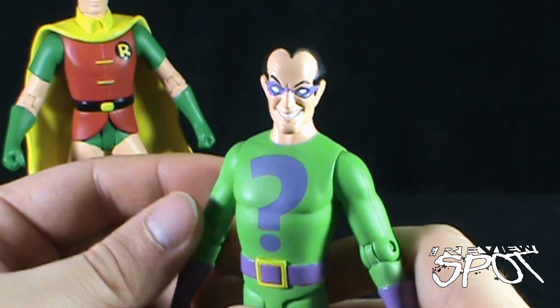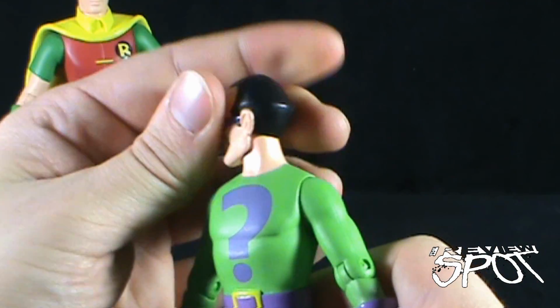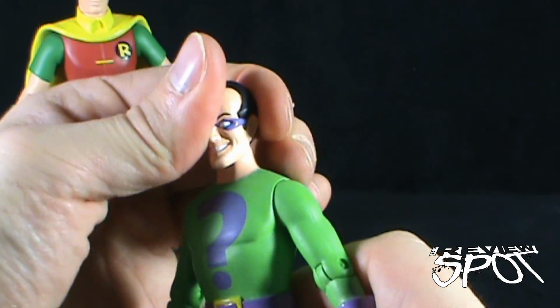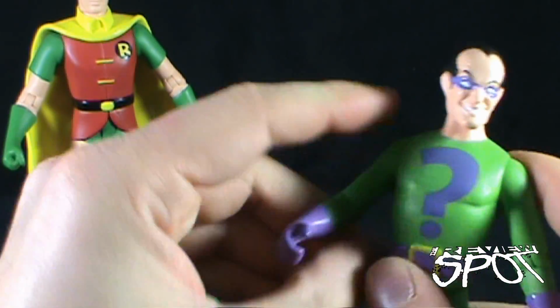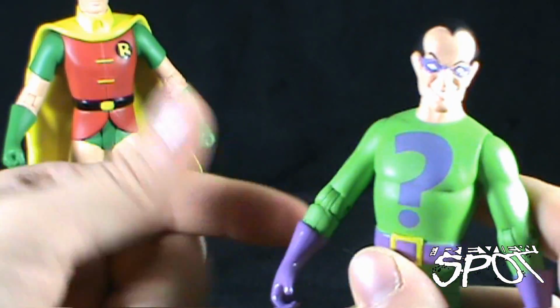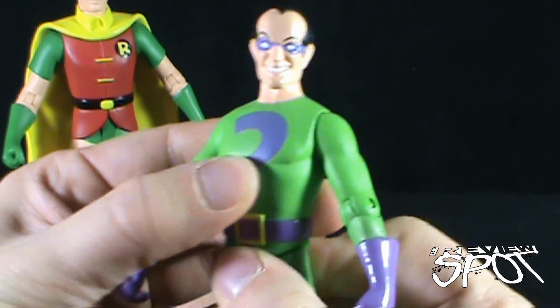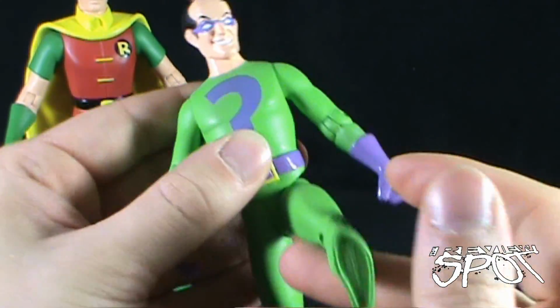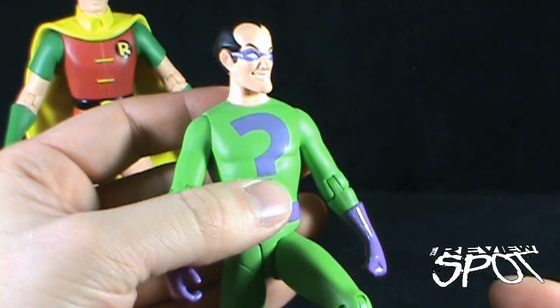All right, I'll stop. In the way of Riddler's articulation, he has a swivel in the head. It doesn't move up and down or anything like that. Again, the pin and socket shoulders rotate back and forth. Bend at the elbow, rotation in... actually, no rotation in the glove. Got ahead of myself here. He's got a rotation. Nope, none in the waist either. But he does have, yes, the back and forth legs and also the bend at the knee.